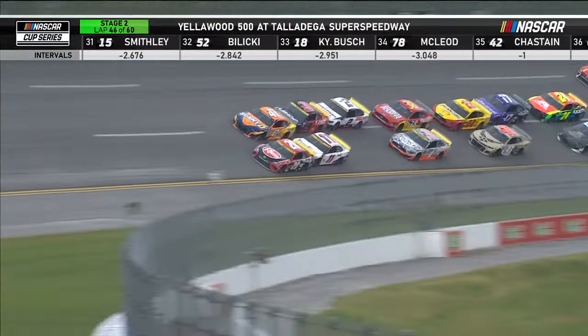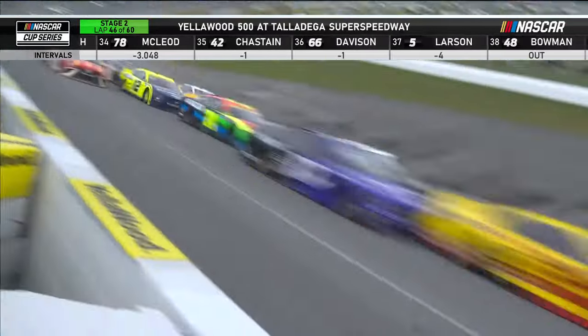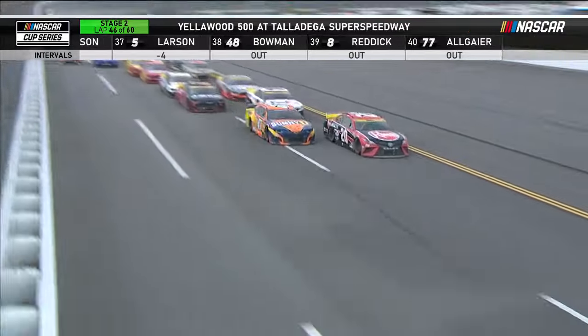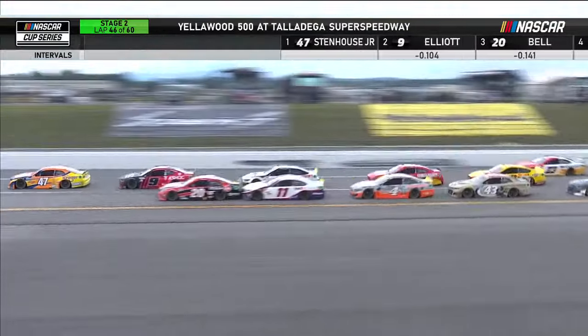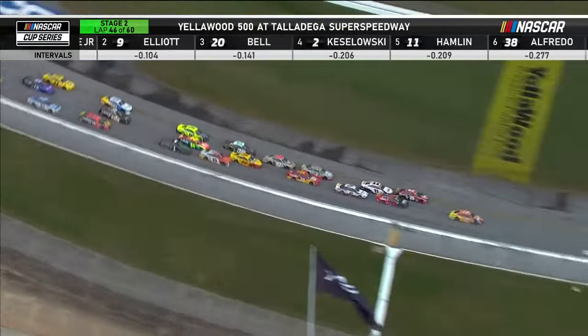Bubba Wallace trying to form a third lane. Man, Denny Hamlin, when he wants to, can just shove that 20 out there. And he's got the confidence, I think, to push the car through the corner. Not a lot of guys are doing that. Not a lot of guys have the experience. He almost turns the 20 into the outside wall. Little bobble there.